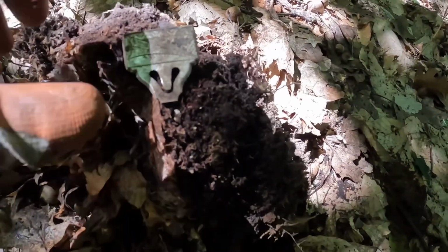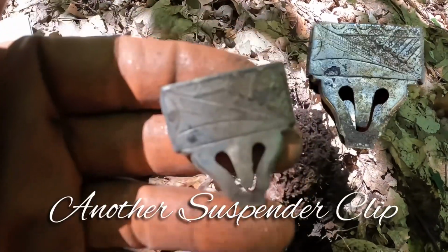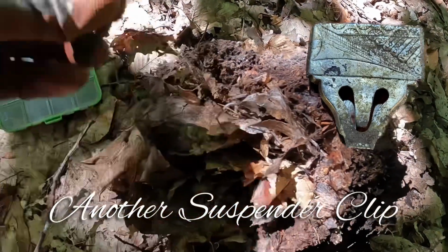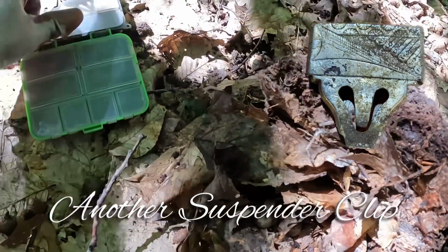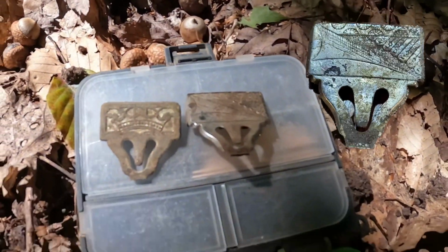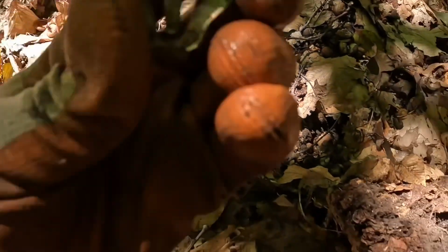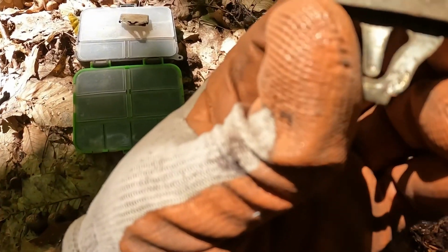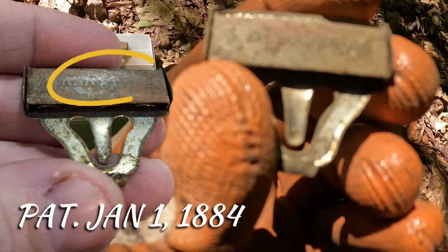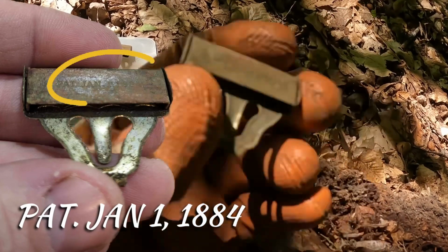Another beautiful suspender clip. And now you see the design on that. I thought, oh wow, I just found the other one. But check this out, two completely different ones. And when I was brushing this one up, I noticed on the back that it has a patent date. I can't quite make out what it is now, but I'll throw it up on the screen once I figure out what that patent date is.